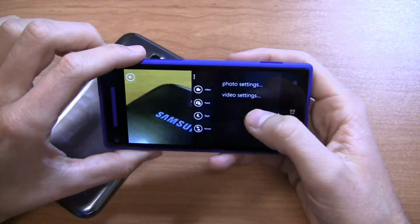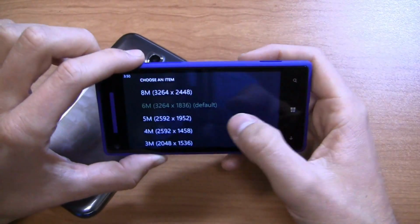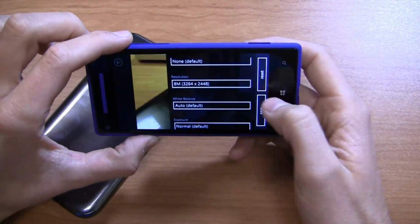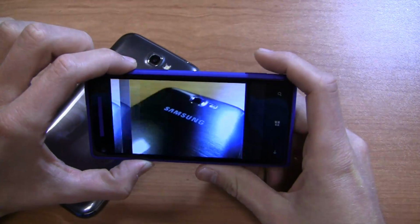And then of course I have video, 1080p HD video recording. I've got some photo settings as well. I can up the resolution if I want to 8 megapixels. And you can see 8 megapixels right there. And I can take it.